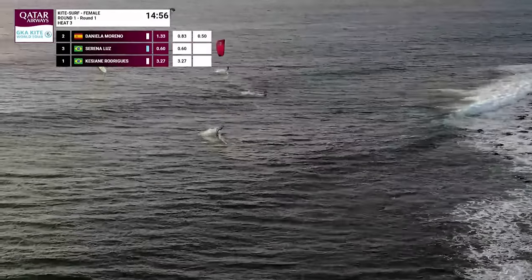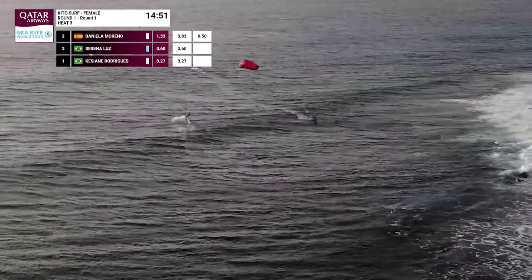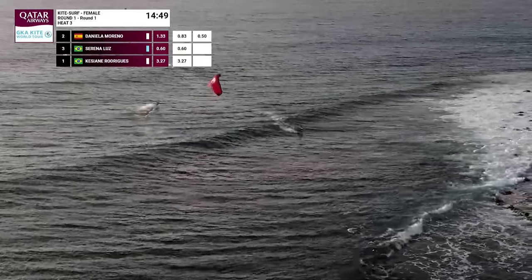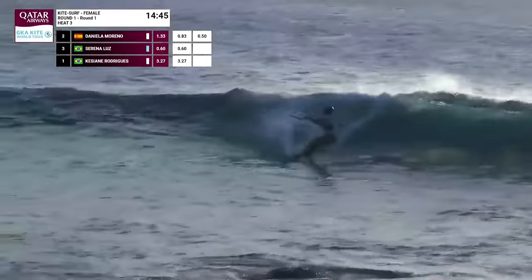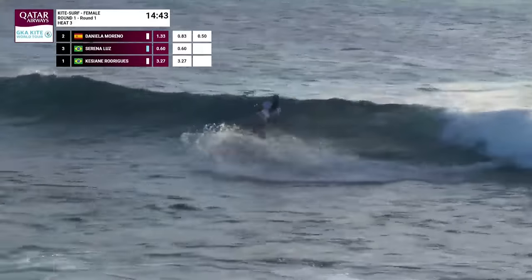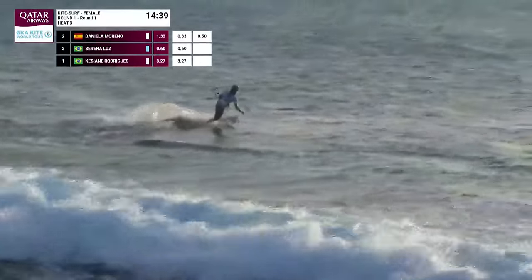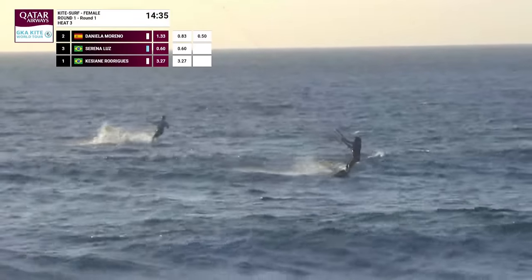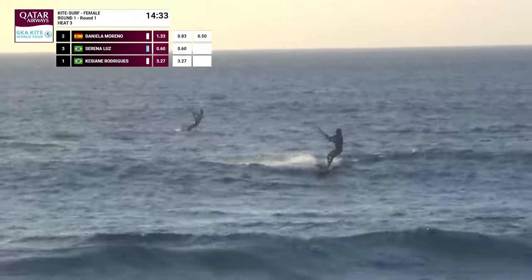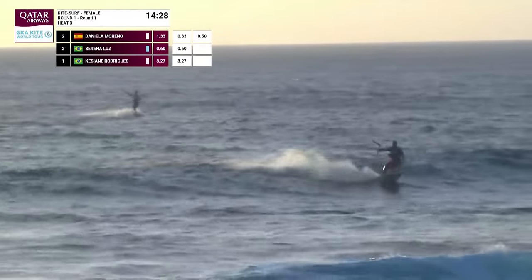The drone shot there really illustrates how close these waves are to the rocks. As soon as you see that drawback, you can start to realize how close these ladies are to the reef. But that's a nice looking wave right there. Unfortunately, just came off the back, but it's definitely going to score. So it's all about getting these small numbers up there so that you can get the combo.